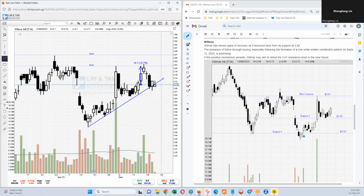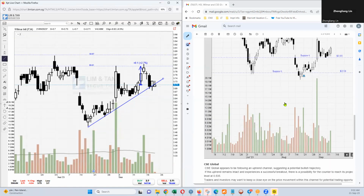If Wilmar can close back to its yesterday's closing at 373, there's a chance for Wilmar to continue higher towards 381. If not, and it breaks below this uptrend line, then it can be quite tricky because it may start to change its trend. Instead of maintaining this upward momentum, it may start to go for another direction, like sideways or a downtrend. So I'm going to monitor closely what's going to happen for Wilmar.